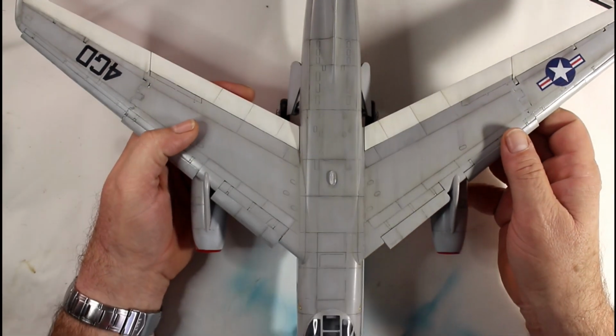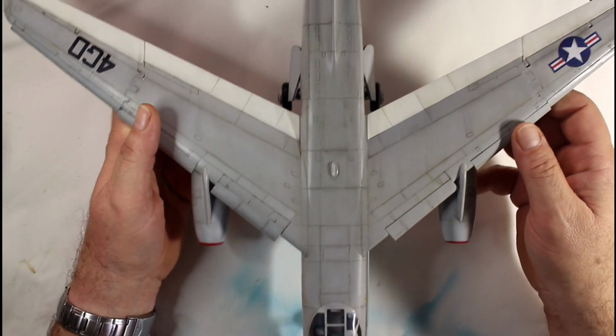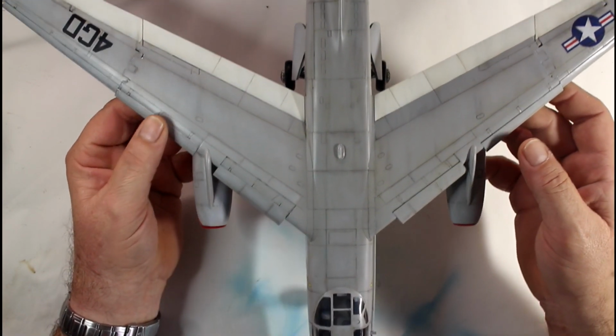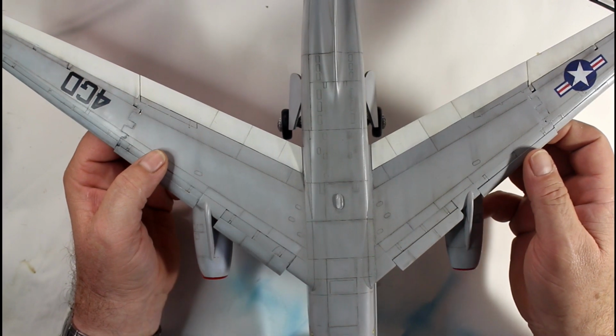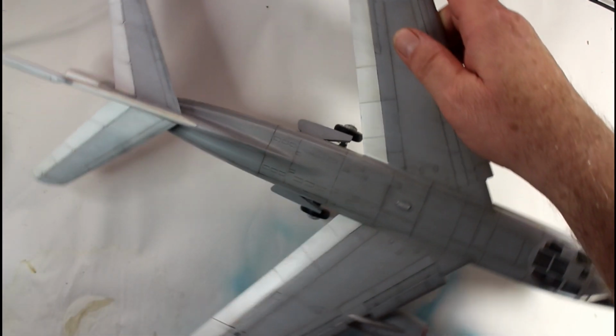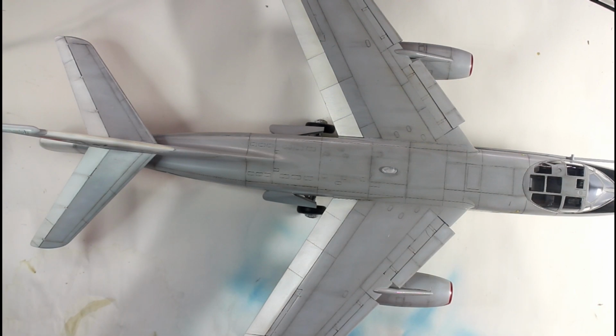I looked at all the box art for different versions, and nothing really took my fancy. It wasn't something I really loved until I started building it. I've just loved them. There's just something about their shape, and they're just gorgeous. I've just fallen in love with it.